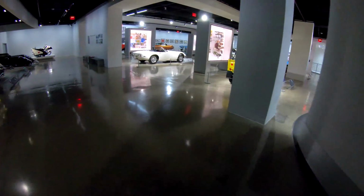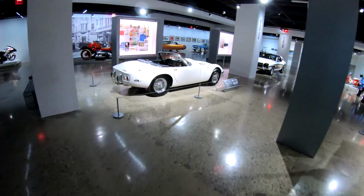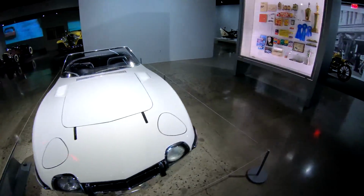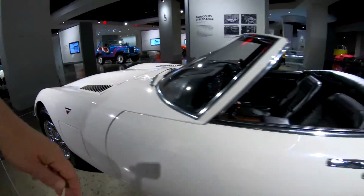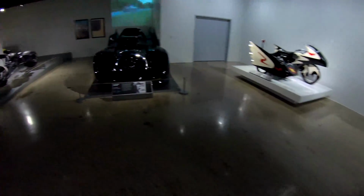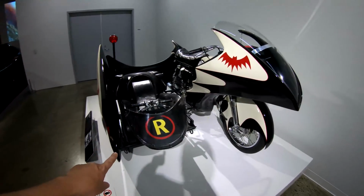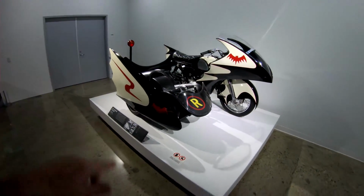Oh, here we have the one, the only, the convertible James Bond 2002 GT, because Sean Connery was too tall to fit in the 2002. They cut the roof off so that it could be a Hollywood car. Here, real quick, we just gotta check out the Batmobile, Tim Burton's car, and then the Batcycle. Now, what I love about this car, you can't steer this. There's like no steering, so it would shoot off, and they wouldn't be able to steer it.